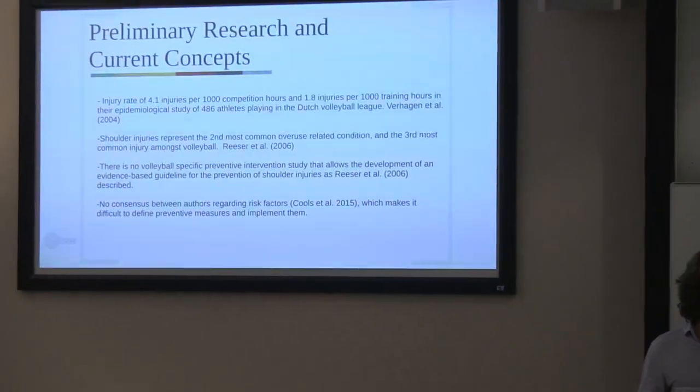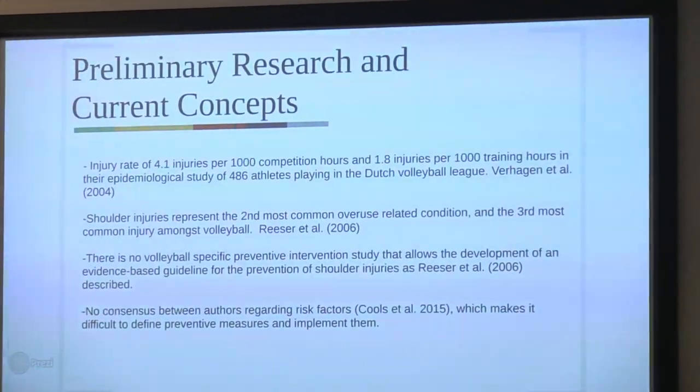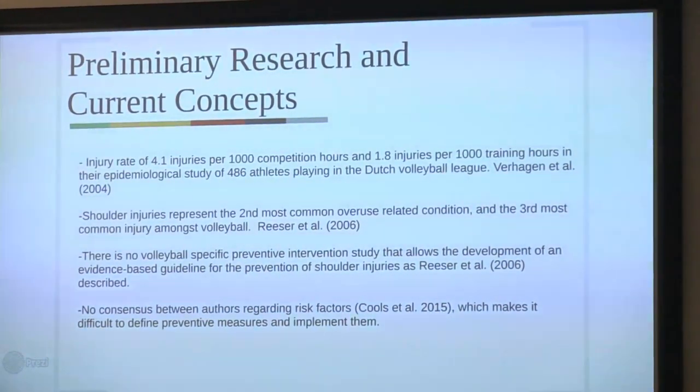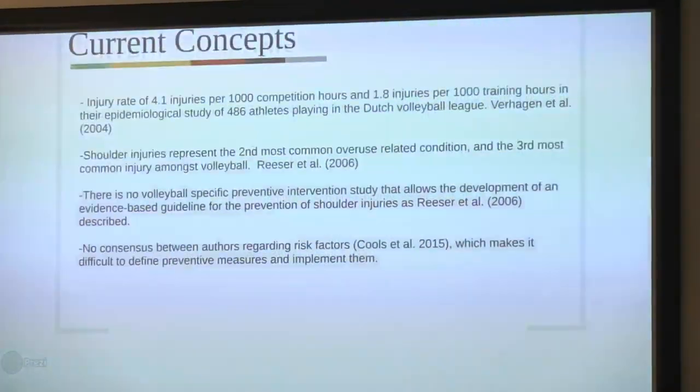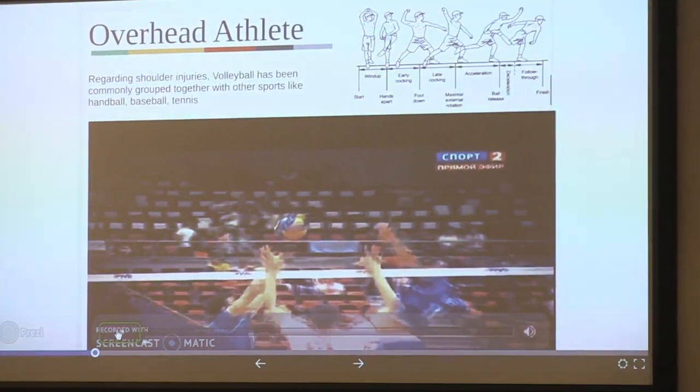So we conducted our initial research to see how to approach the topic, and we found that despite several opinions from experts in the field, there was no prevention protocol, in part due to the lack of consensus between authors on what the real factors for shoulder injuries are. So we decided to help identify these risk factors by conducting a systematic review. But before that, I want to explain another concept that we adopted, the concept of the overhead athlete.